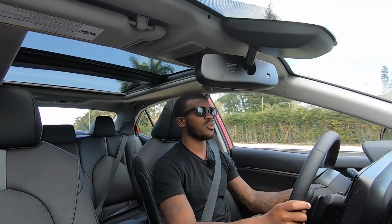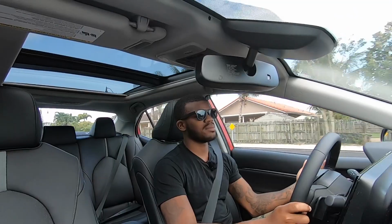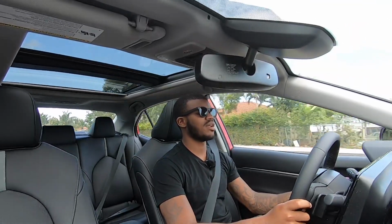Fuel economy is rated at 25 in the city, 34 on the highway, and 28 combined. So even with the all-wheel drive system, this thing still gets really good fuel economy, surprisingly, because you know the all-wheel drive system might drop it down a lot because it basically makes the car a little bit heavier, but this thing still gets great fuel economy.